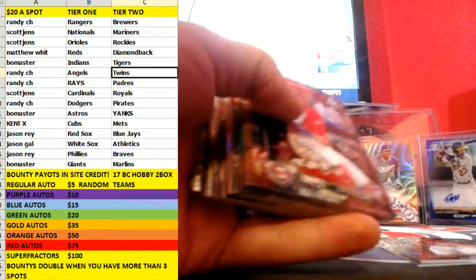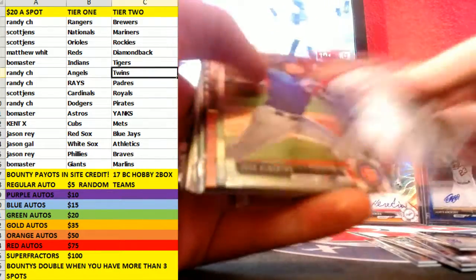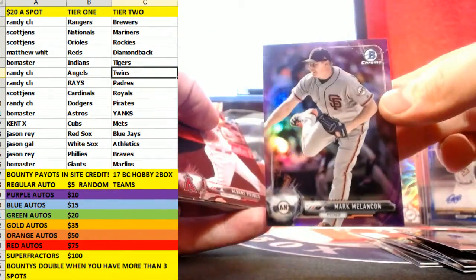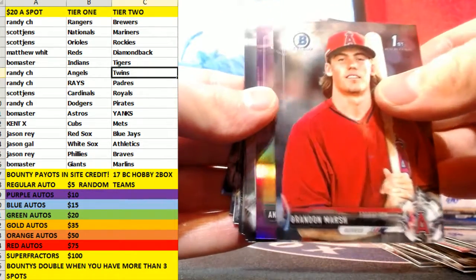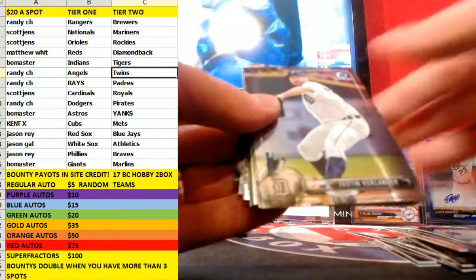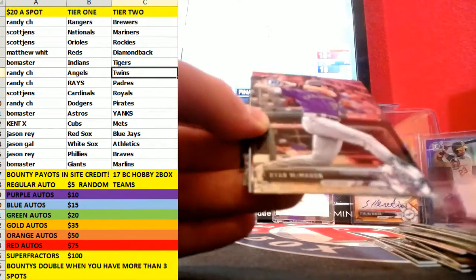Steven Piscotty out of 499. Josh Bell. Dansby Swanson. Mark McLennan out of 250. That should be your auto. No. Andrew Moore out of 250. Going deep on this one.